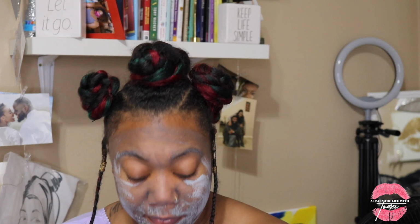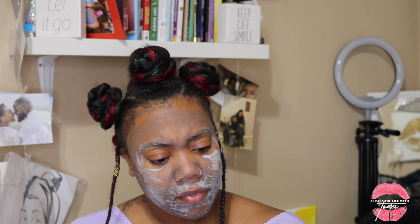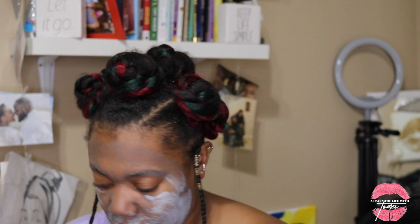If you have piercings and you're a woman of color, get you some neem oil. Especially if it's a new piercing. This is the two apples flavor hookah. Do not get it unless you like the taste of licorice. It is gross.